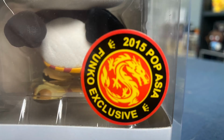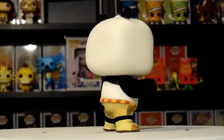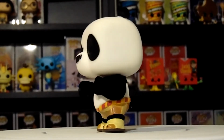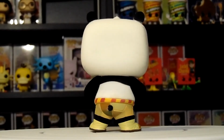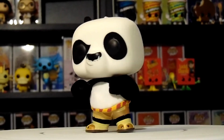Now, when I got this figure, I was super excited just on the sticker alone. I thought, I've never seen a sticker that looked like that, and I thought it was the coolest thing ever. I just think the flocking on this figure is amazing. Again, my favorite Funko Pops are the flocked figures, and the camera doesn't really do it justice. You kind of have to hold one in your hand to really get the full effect from a flocked figure. I absolutely love this pop, too.